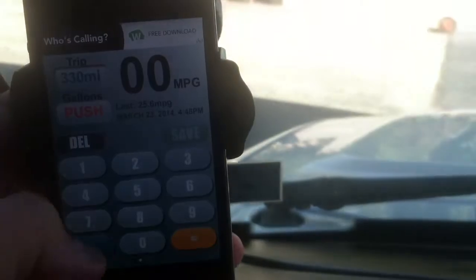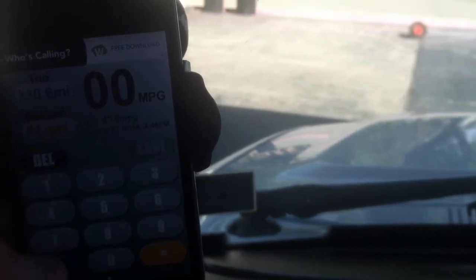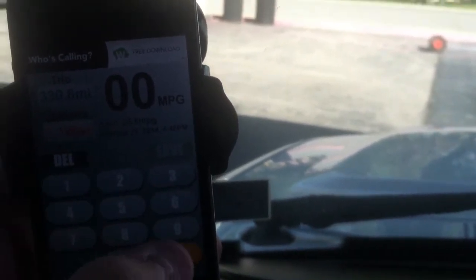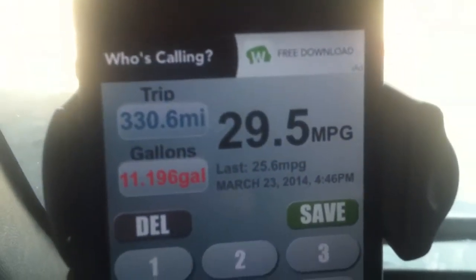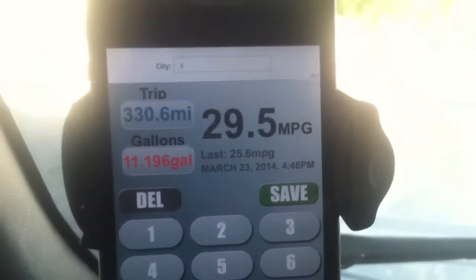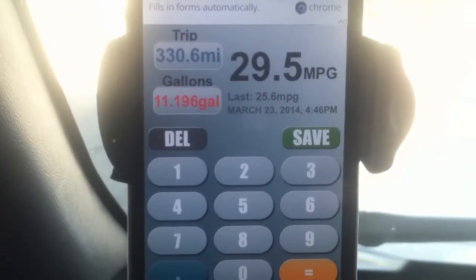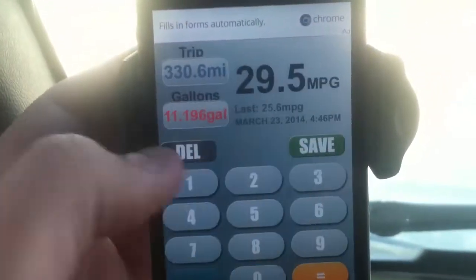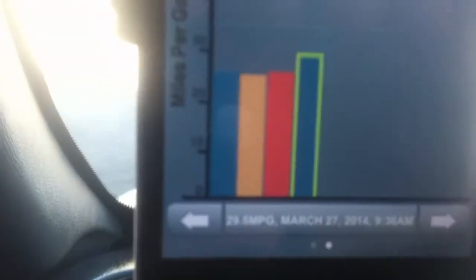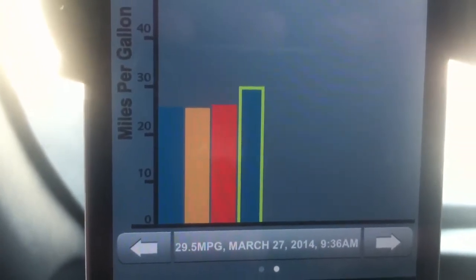And my truck took 11.196 gallons. Wow. And keep in mind, this is a truck. This is a Ford Ranger with the 4-cylinder, and I was driving at 60 miles an hour, which for this truck and the gearing is just over 2,000 RPM. If we save, you can see those 3 bars there on the left. That's usually what I get in town. Mostly highway driving with just a little bit of city driving, but yeah, almost 30 miles a gallon.